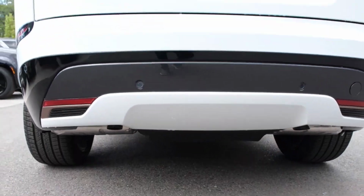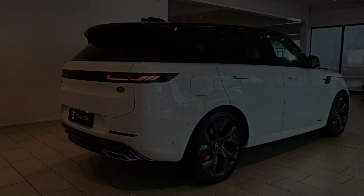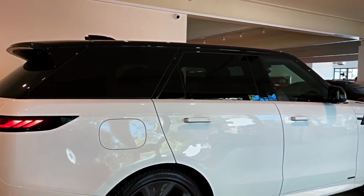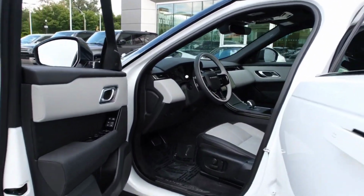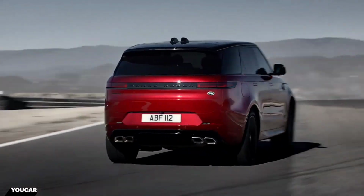The 2024 Land Rover Range Rover is the ultimate luxury SUV. It offers everything you could want in an SUV, including a luxurious interior, cutting-edge technology, and off-road capability. If you're looking for the best of the best, the Range Rover is the SUV for you.